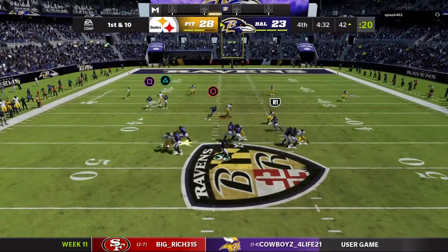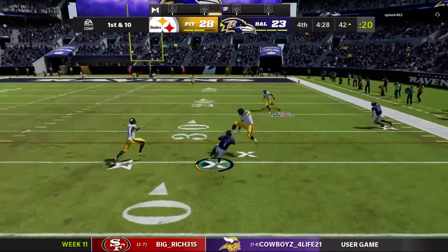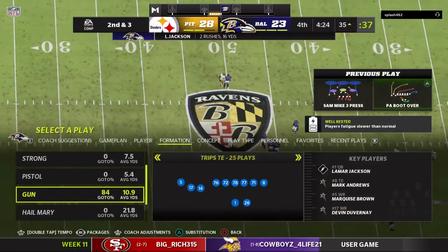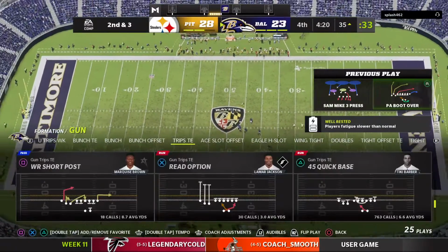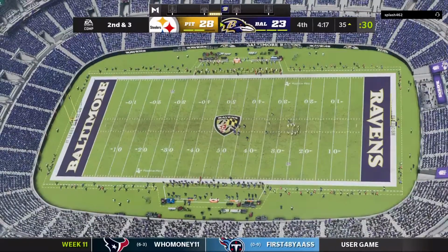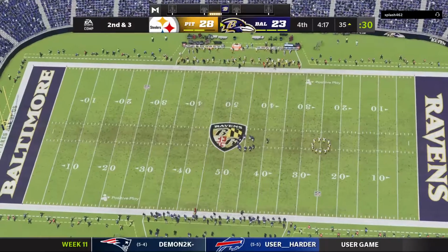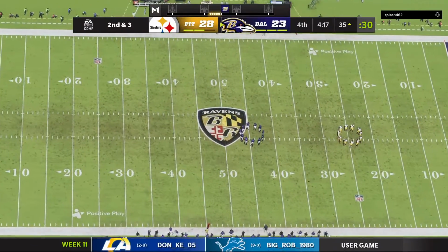On 1st and 10, it's Jackson. Eluding the pressure right. And he'll protect himself at the end here as he winds up getting pretty decent yardage. Nice work to get 7 out of that, and it's 2nd down. They brought the blitz that time, and I thought they were going to get to him, but instead, he flipped it on its ear and ended up picking up positive yardage. I thought he was dead to rights, but you are exactly correct, sir, able to turn that into a positive gain.